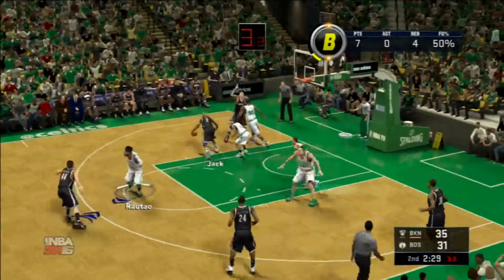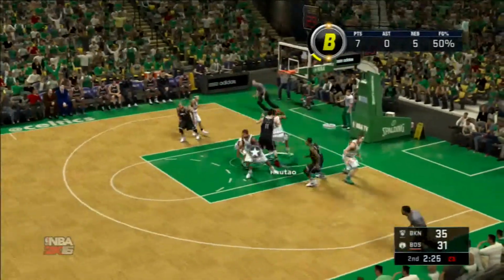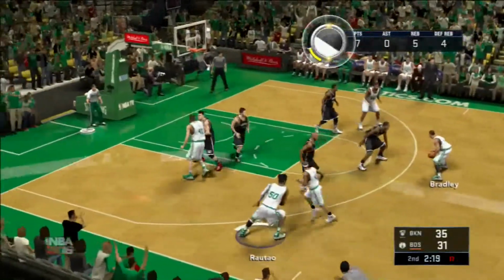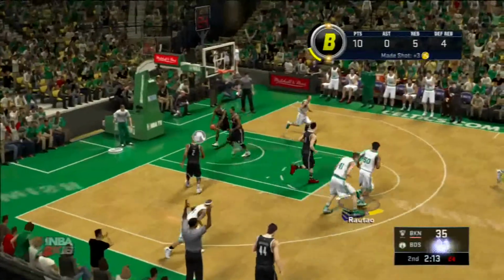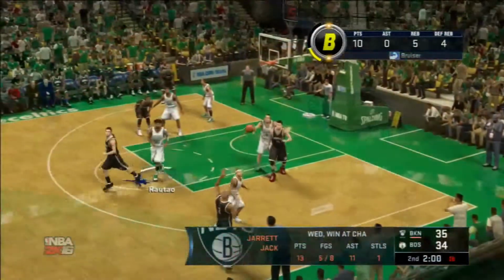And Jack, here we go. Takes it from 10. And he can't bank that one in. And talking about Lopez, he does clean the glass on the offensive end. He was 12th in offensive rebounds last year. However, he was 44th in defensive rebounds. That's one important area. He's definitely passing the basketball as well.